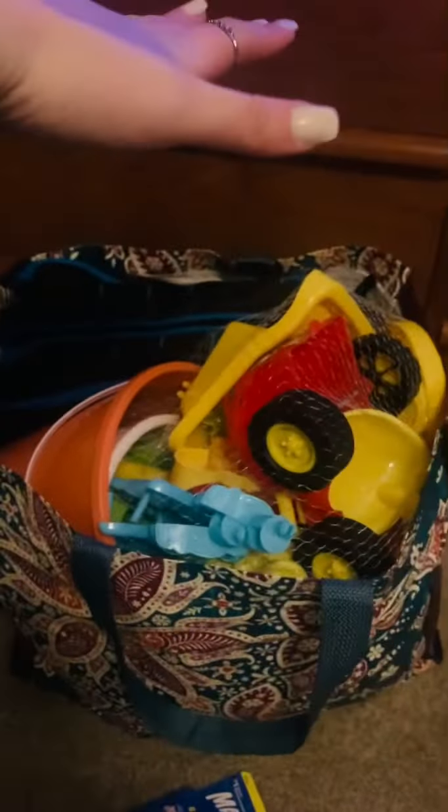I don't know. So I did somehow manage to get everything deeply inside the bag to the point where almost none of it's sticking out now, as opposed to when it was stacked up to here.